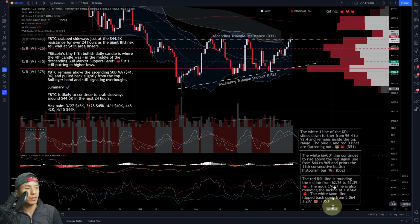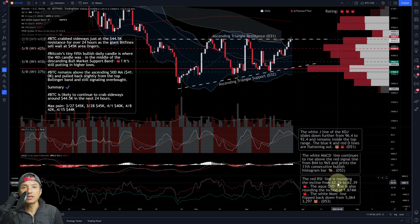And I gave that a bull. The red RSI line here is rounding the top, not the top, rounding the... what is it called? It's not the top. Top's higher, but it's rounding the incline from 62.26 to 62.39. Not much of a change there, so I gave it a crab.